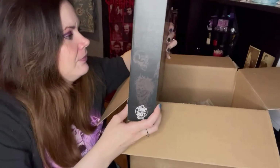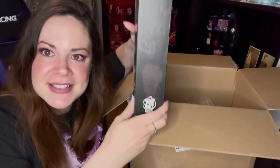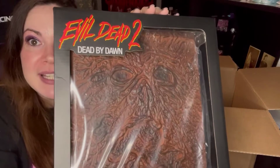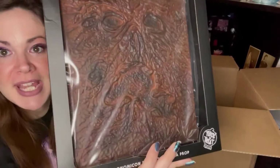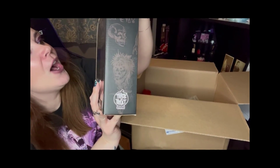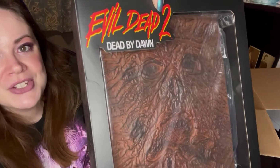This is from Trick or Treat Studios. Y'all just start guessing. What do you think this is? It is the freaking Necronomicon book. Holy crap. From Evil Dead, you guys. I have the book. Holy crap. This is freaking awesome. From Evil Dead 2, Dead by Dawn.